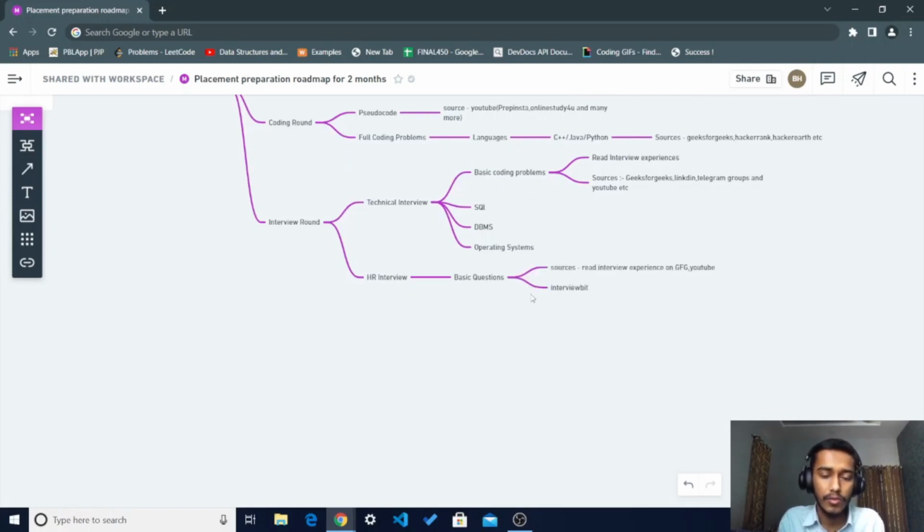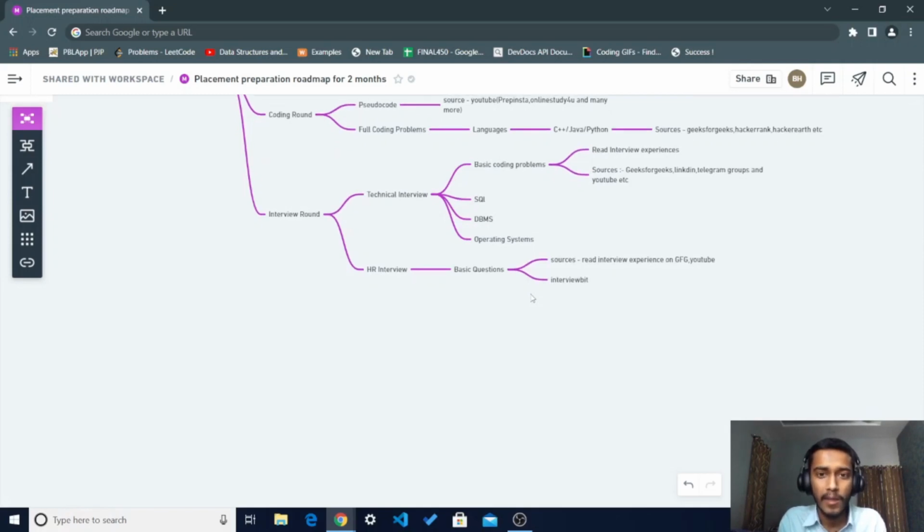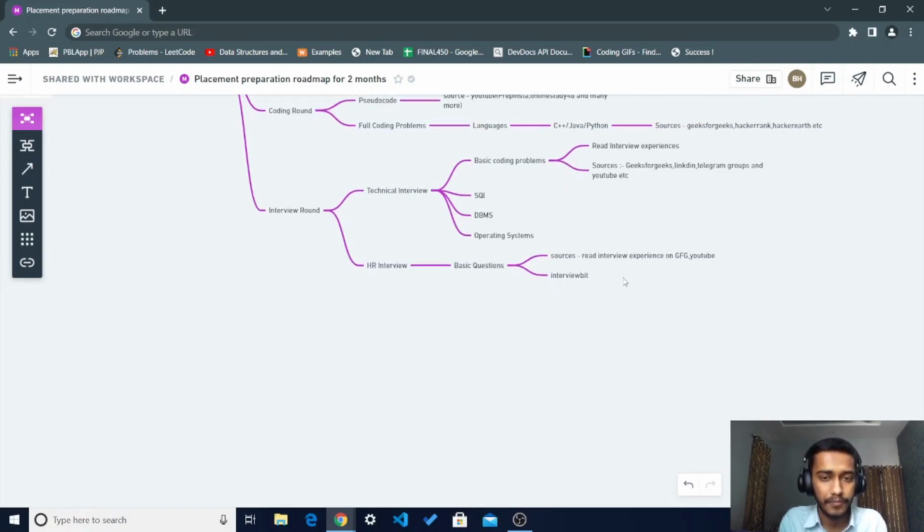For the HR interview, you have to cover basic questions like how to give your introduction and these types of things. You have to follow and read interview experiences from Geeks for Geeks or YouTube and prepare the questions, because there are similar questions in the HR interview all the time. So you can read other people's questions, understand them, and easily get through the HR interview. For this you can follow resources like interview experiences on Geeks for Geeks or YouTube, or you can also go for InterviewBit.